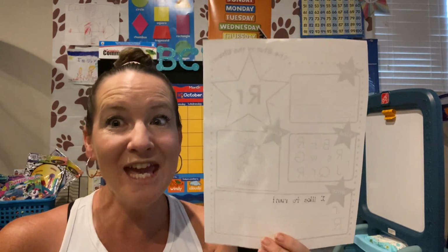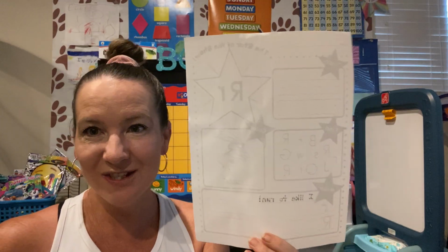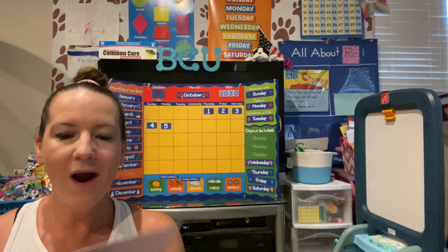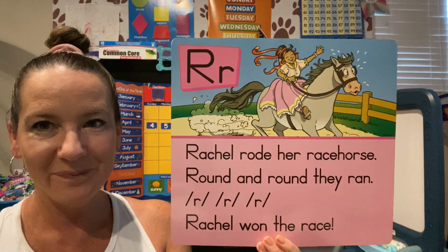And then on the back, if you would like, you can practice more capital or lowercase r's, or you can draw a picture of something that starts with R. Maybe you'll get ideas from our letter R poem.